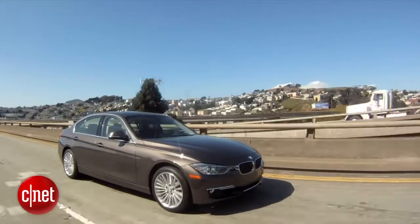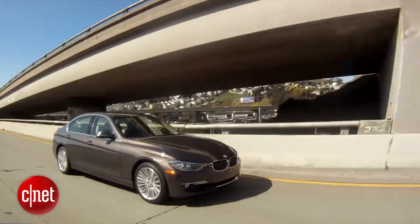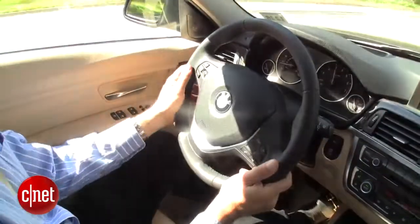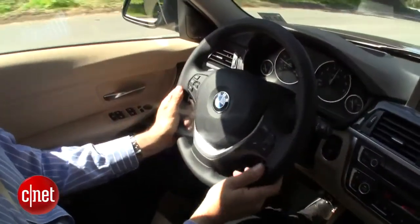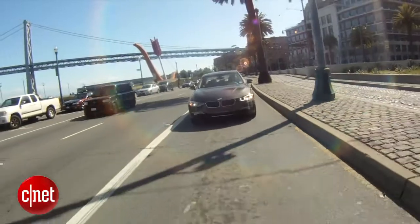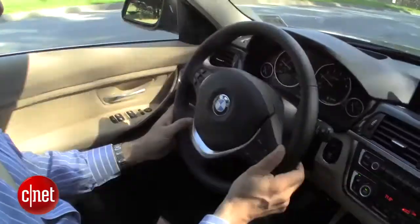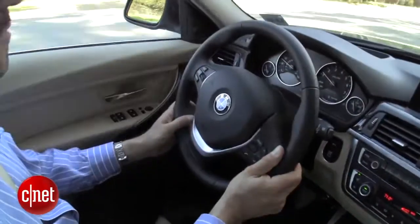Now, as part of its efficient dynamics, a 328i has electric power steering to reduce drag on the engine, but it behaves like old hydraulic power steering in one odd way. When you're at a stop with an auto-stopped engine, moving the steering wheel, even slightly, restarts the engine. Seems like a needless reason to start burning gas again when I'm not even moving.